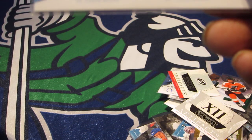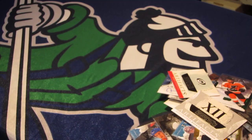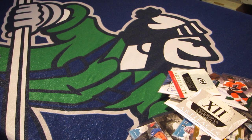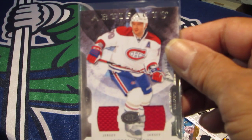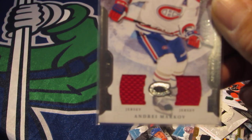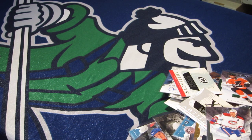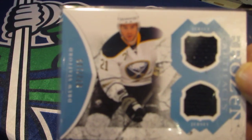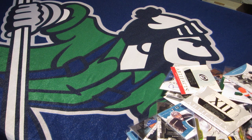Dual jersey of Patrik Berglund and Pietrangelo, St. Louis Blues. And there again is a base card parallel of Andrei Markov, numbered out of 125. Dual jersey card of Drew Stafford. Next box.